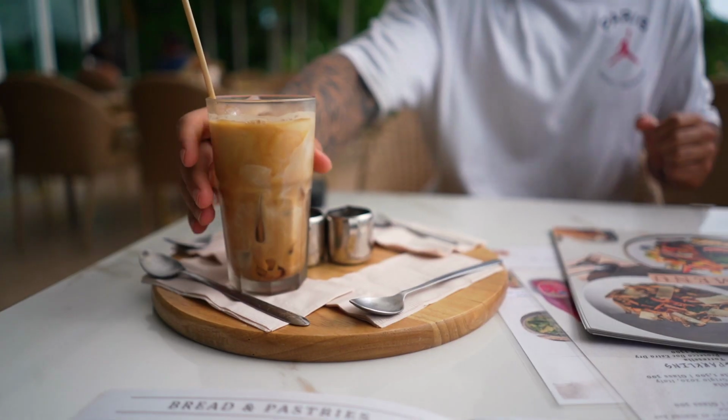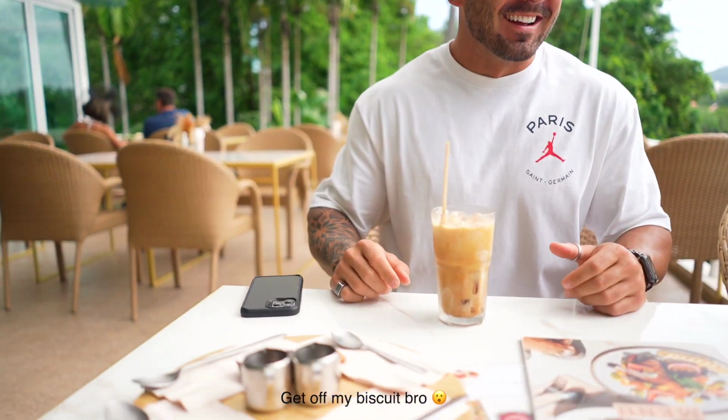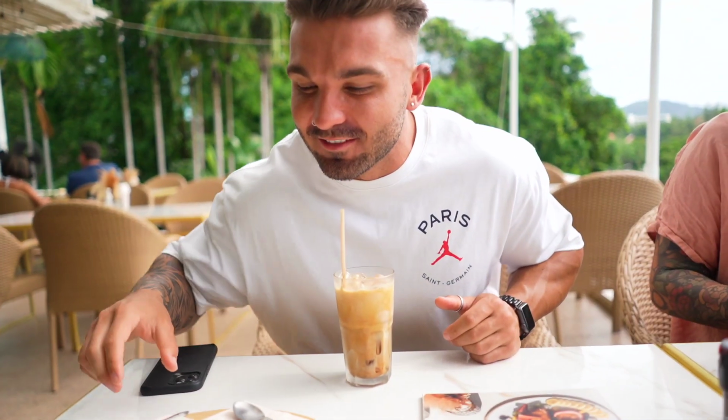First on the menu is an almond latte. The biscuit's not mine actually, I was just forced to have it. I don't have sugar or biscuits. They've got syrup and everything there. Almond latte, and then we've not ordered breakfast yet. The girls have ordered some donuts, so we'll get those in a second.